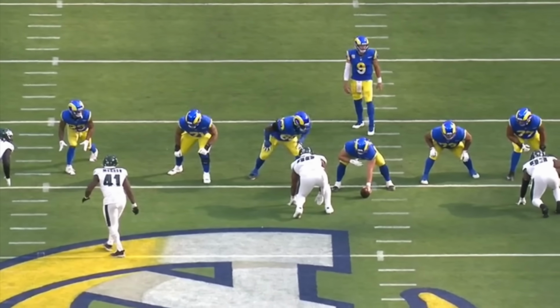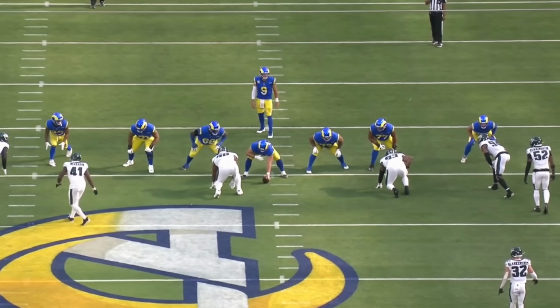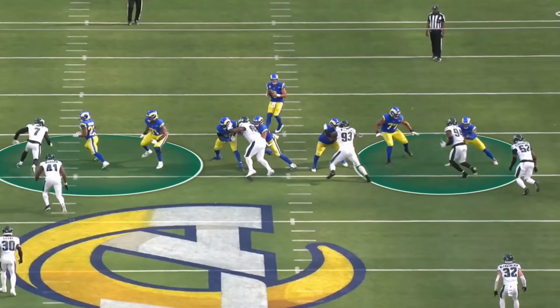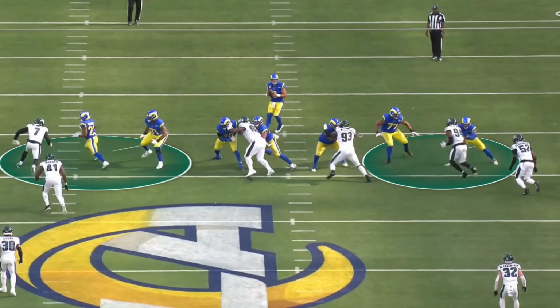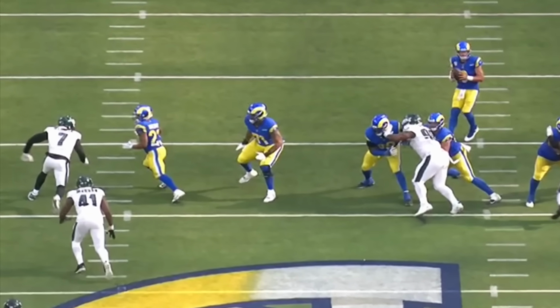They tried to help those offensive tackles as often as they could with running backs and tight ends chipping. And if you watch here, that's what they're trying to do to both Josh Sweat and Haason Reddick. You've got 2 sets of eyes on both of these edge rushers. Now, watch Reddick. This is such a freaky athletic play from the Pro Bowl pass rusher.